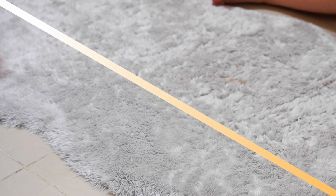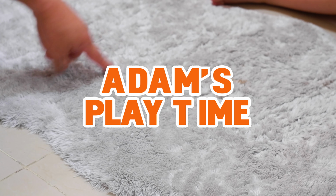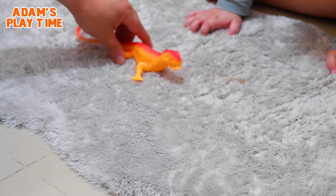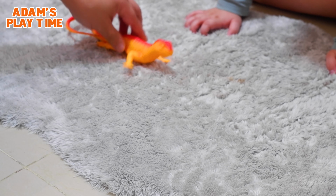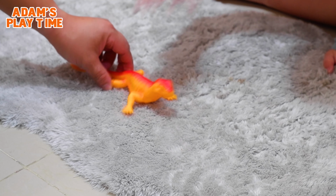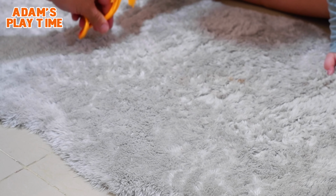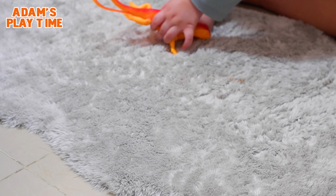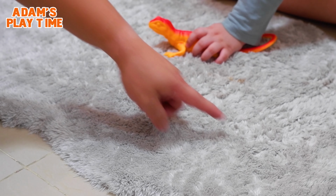Could play my animals. So, can you show them your toy? What is that? It's a lizard. Can you put it here? Okay. It's a lizard? What's the name of this lizard? This is red, orange. This red is colored. Is it an iguana? No, it's a lizard. It's just a lizard. Okay, just put it here.